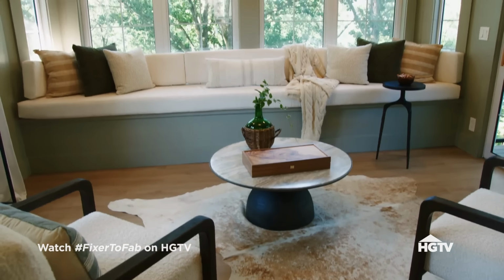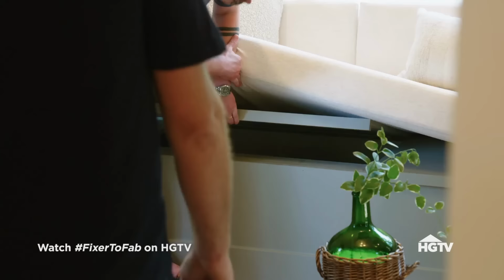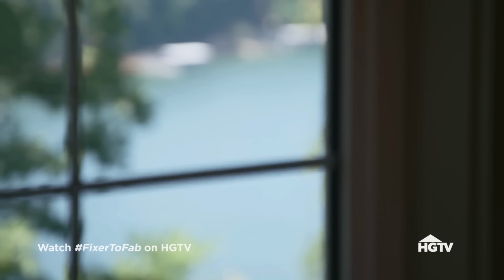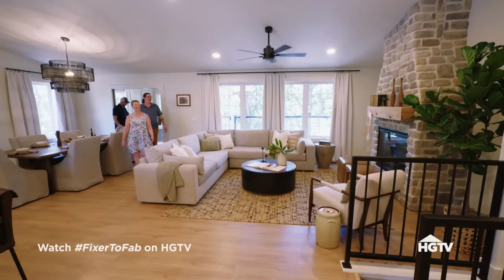And bench seating. I felt like this window needed a window seat. There's storage in it. You can lift it up. We had a cushion made for it, so you can take that off and store all your things in there. Have coffee and look at the lake. Yes. Oh my gosh, that is awesome. I love it.